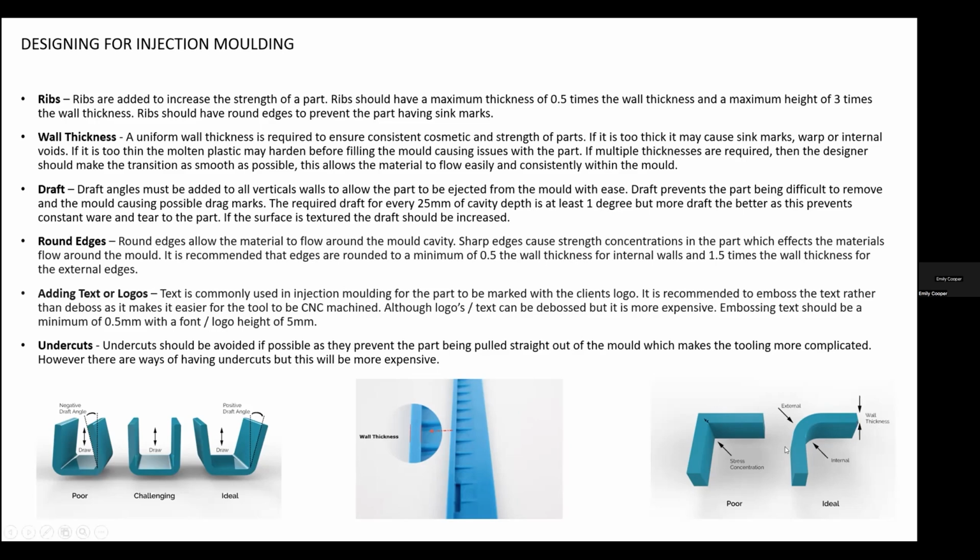Holy smokes, that's a lot of information. Maybe let's just go through these one by one and see if we can get this in layman's terms. Oh my goodness. Okay, let's start with number 1 here, ribs.